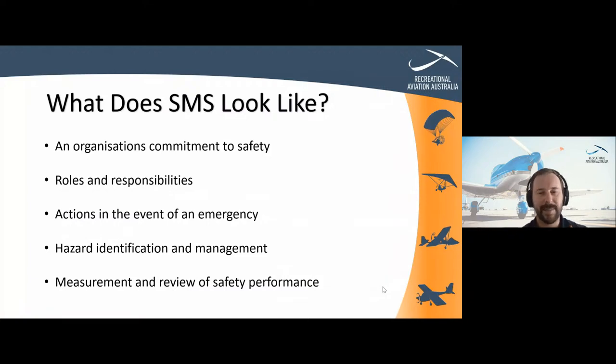What does an SMS look like though? So the key components of an SMS should outline your organization's commitment to safety. It should identify the roles and responsibilities of safety within your organization. It should identify the actions to take in the event of an emergency. It should have a risk management framework in relation to hazard identification and management. And it should allow the measurement and review of safety performance within your operations.